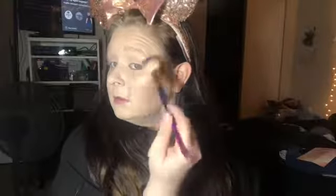And this is in the shade Shimmering Swan. It's beautiful. It's like a rose gold. I mean, it's gorgeous. It's really nice, but I don't know. It's not knocking my socks off or anything. It's beautiful. That's a beautiful glow.